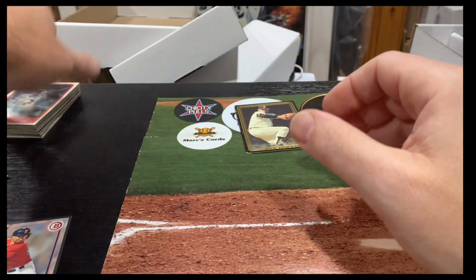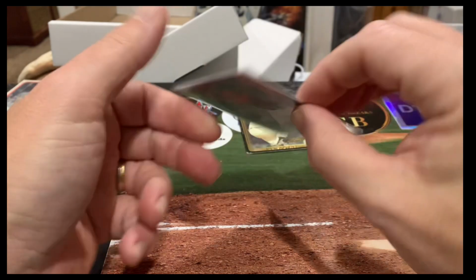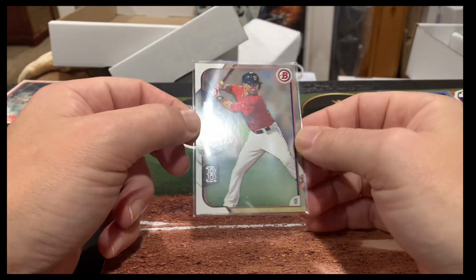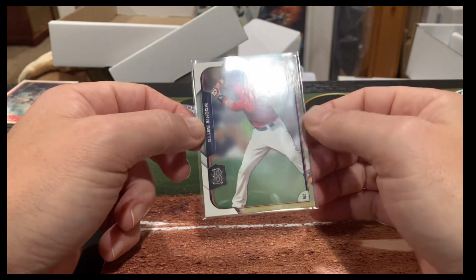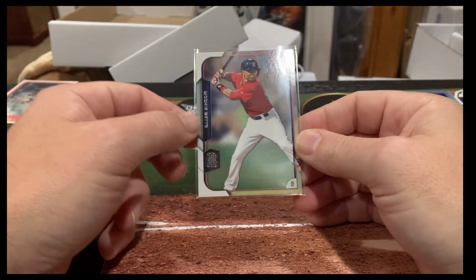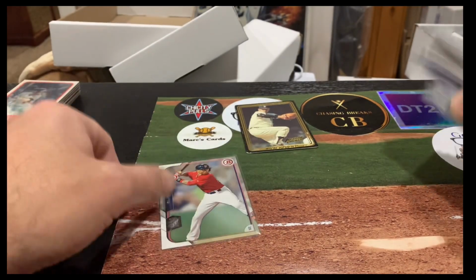And then probably the best card in there, at least for me, was this, which was a 2015 Mookie Betts. So I thought that was pretty cool. That'll go probably right to my PCs. I did not have that one. So that was my best find in that box.